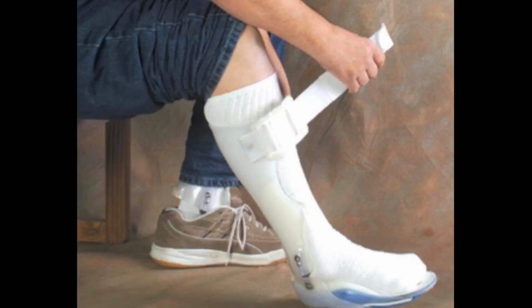The next one is called the ankle foot orthosis, also known as AFO. It starts at the bottom of the foot and goes midway up the calf. This type of brace is supposed to control the range of motion, and that type of brace looks like this.